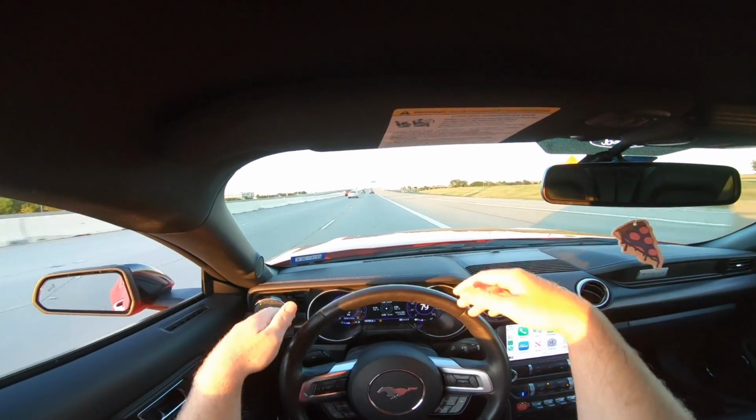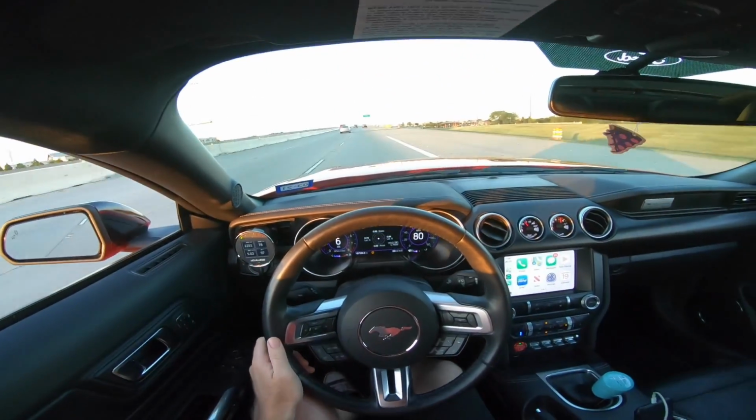Alright guys, that's about all the fun this car can handle on a 100-degree Texas evening.